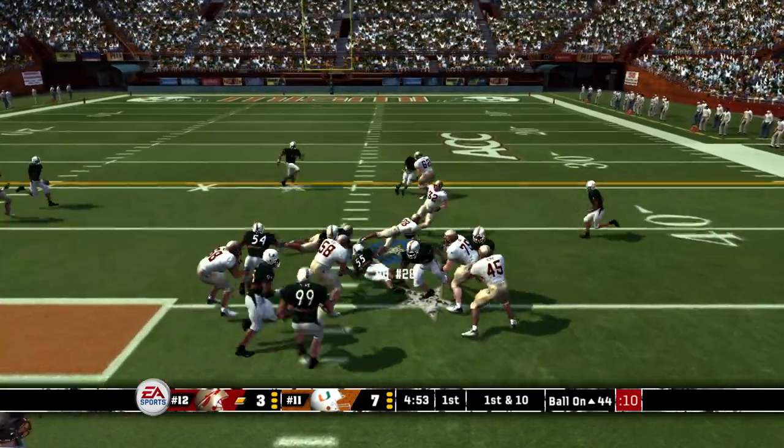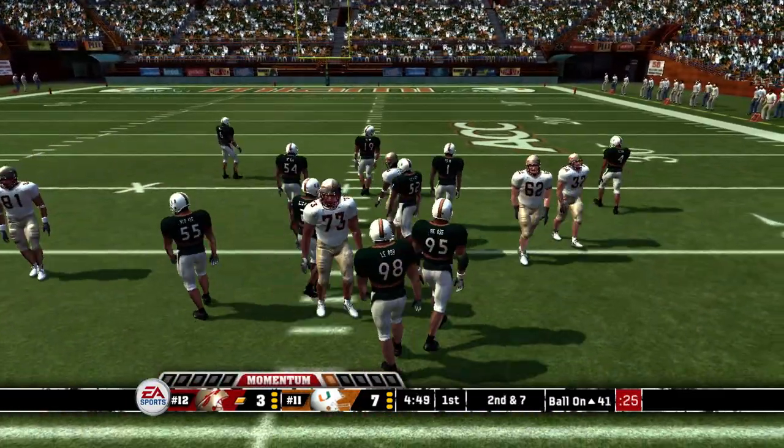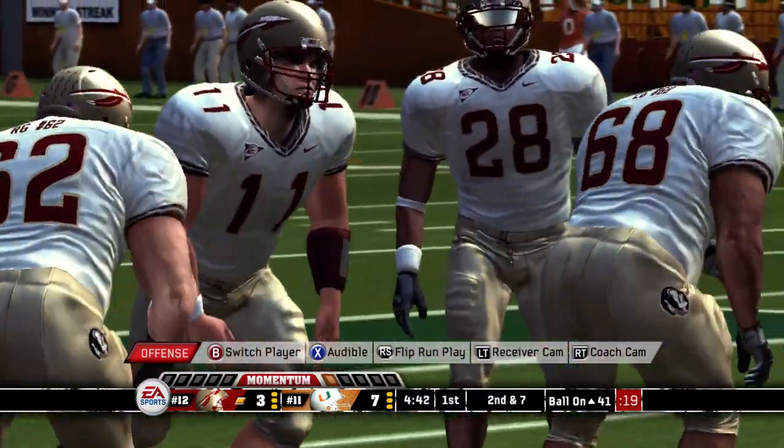Little handoff. He's taken down at the 41-yard line. 3-yard gain by the running back. Instead of running right at him, you can run around him on this pitch play. Ball on the 41-yard line.